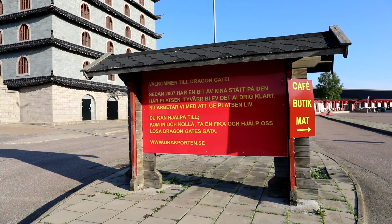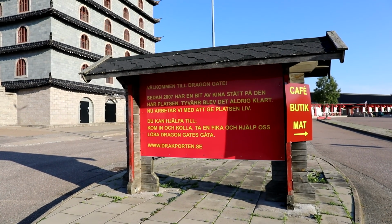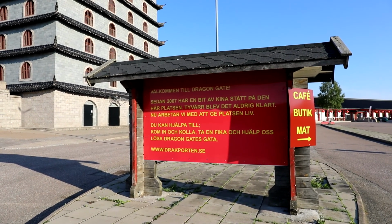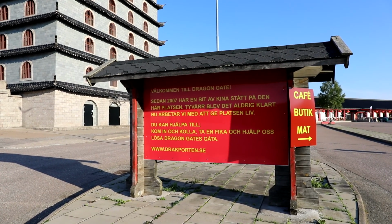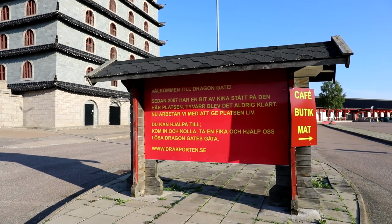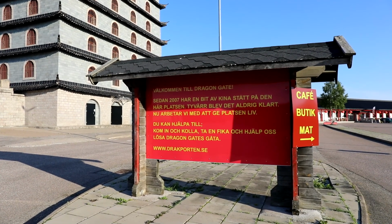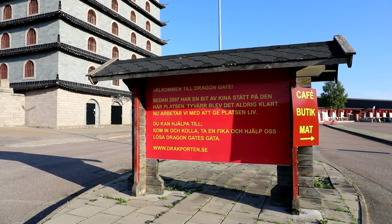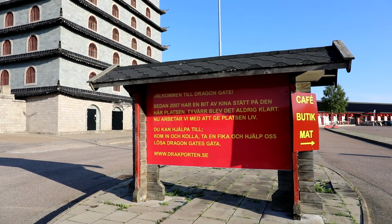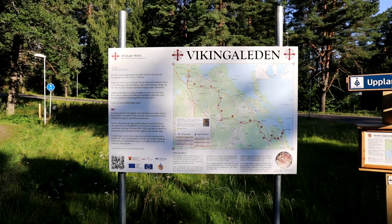So to translate this, this says, "Welcome to Dragon Gate. Since 2007, a piece of China has stood on this place. Unfortunately, it was never finished. Now we are working on making this place come alive. You can help. Enter, have a look, have a fika, and try to solve the Dragon Gate riddle." Funny. Wow, this is really special.